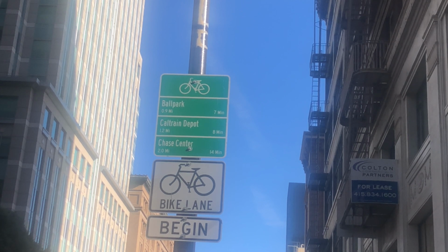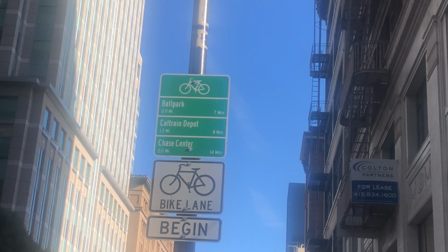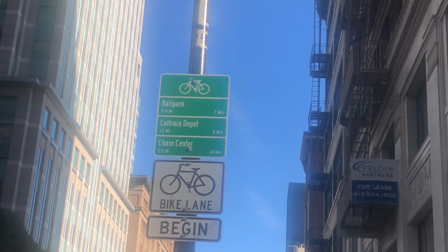That is walking, actually driving, I think. They didn't give exactly the distance in terms of what kind of vehicle you may be using. But they indicate the Caltrain depot is 1.2 miles away, 8 minutes, and then the Chase Center, where the Golden State Warriors NBA basketball team plays, which is 2 miles away. That's 14 minutes. I only assume it must be a bike ride because they have a sign underneath indicating the bike lane for bicycles. I'll show you that lane in a minute.